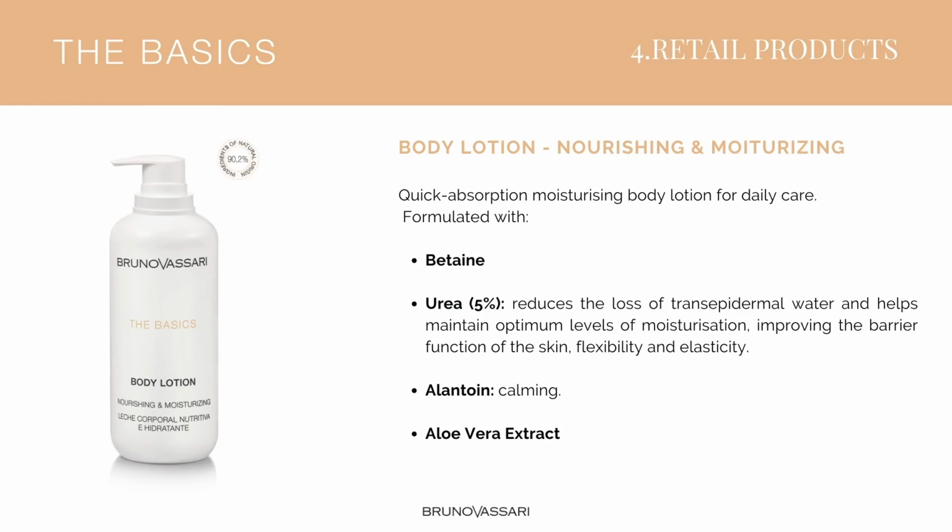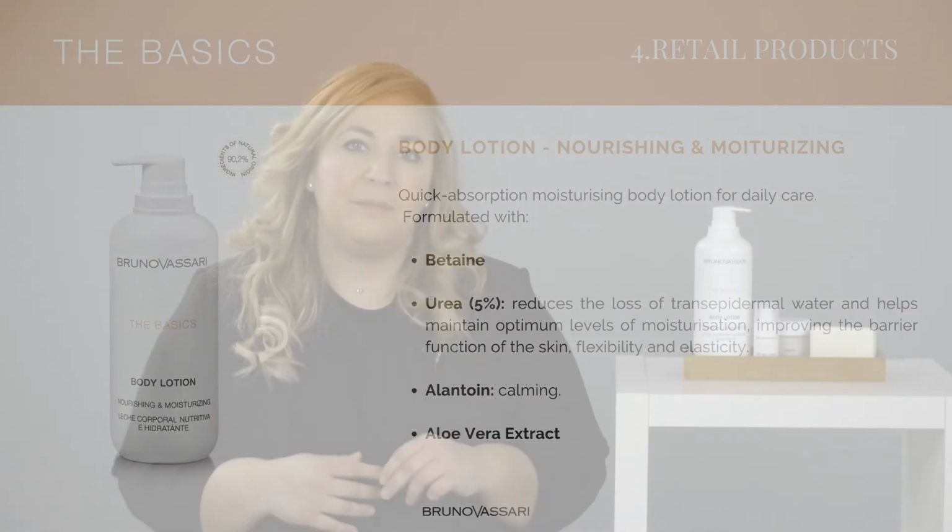This is an amazing active ingredient to provide soft, smooth and silky skin. It also provides a little bit of exfoliating effect, but it's completely safe for all skin types. Then we have allantoin and aloe vera, which help to protect the skin, providing deep moisturizing.